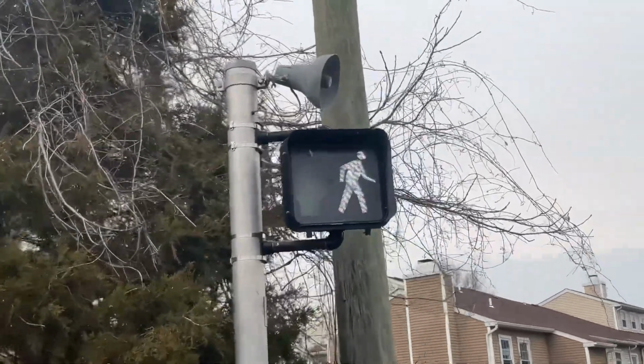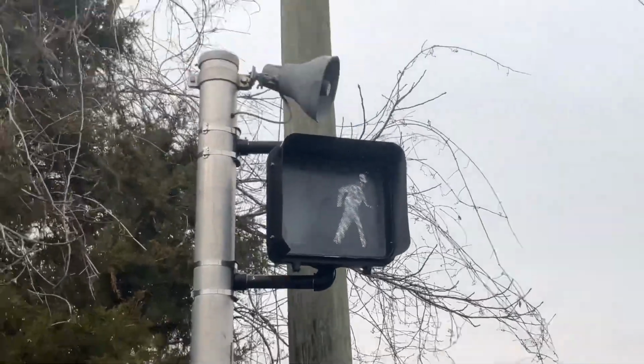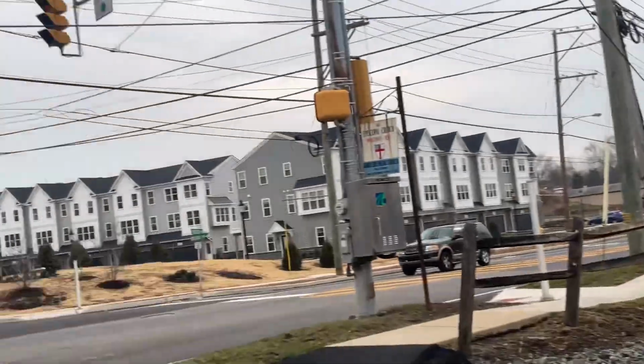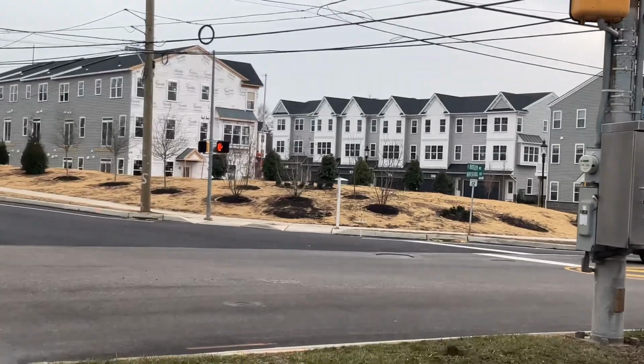And man, this is the same model I have in my collection with black poles. We even have an Atlas loud horn speaker. It's a loudspeaker for the warning announcement. They're a little bit different than the McCain and the Econolite. And it's starting to rain here, guys.